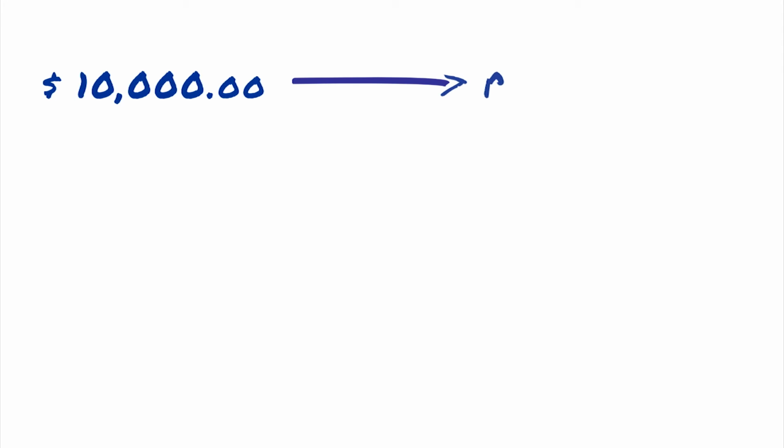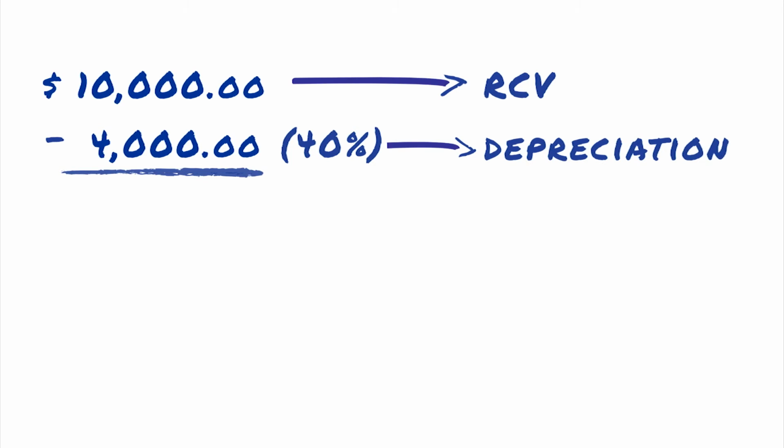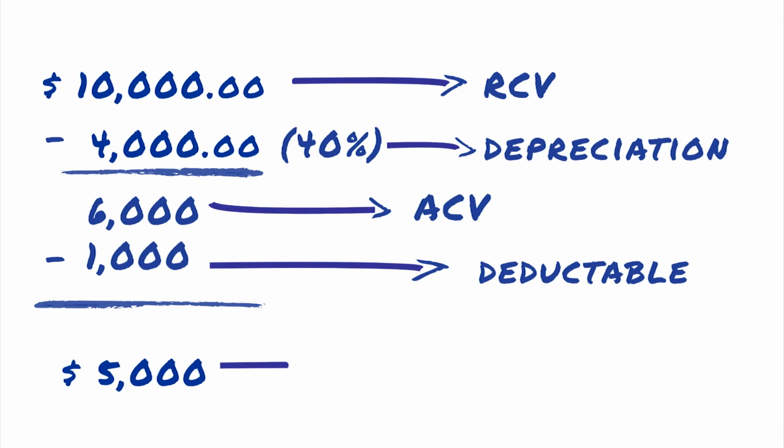There will likely be depreciation involved, so now let's talk about the payment process. Let's say, for example, that your claim is $10,000 and you have a deductible of $1,000. Based on the age of your property, your insurance company will typically hold depreciation in the amount of 40%, or in this case, $4,000. This will give you an initial payment, or actual cash value, of $6,000. From the $6,000, they will take your deductible, making your first check, or net ACV payment, $5,000.